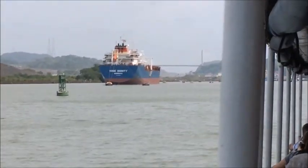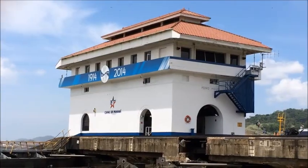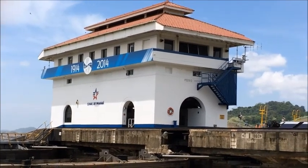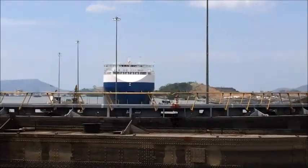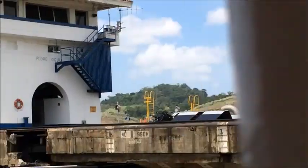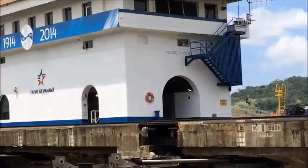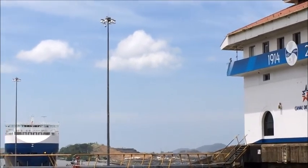And so it gets nice and wide, there's a lot of capacity. We just happen to be here at the 100th anniversary of the Panama Canal, 1914 to 2014. So now the big car carrier is coming into our side. We've switched sides, there's another lock next to us. We're on the other one, the western one, near Flores, and now we're on the eastern one at Pedro Miguel.